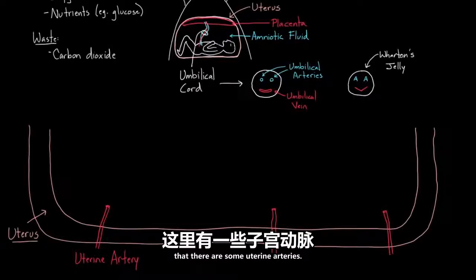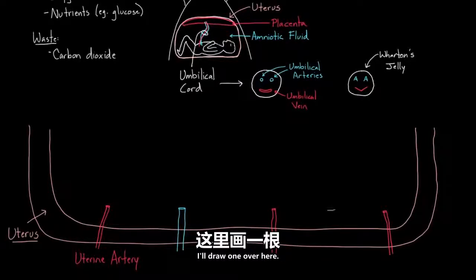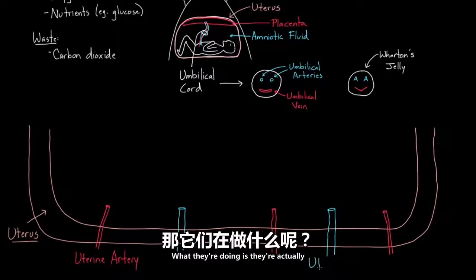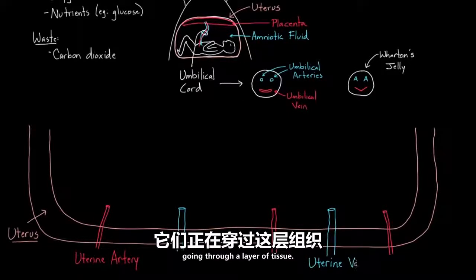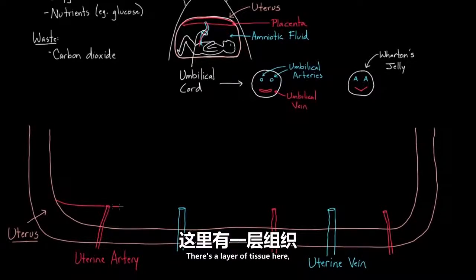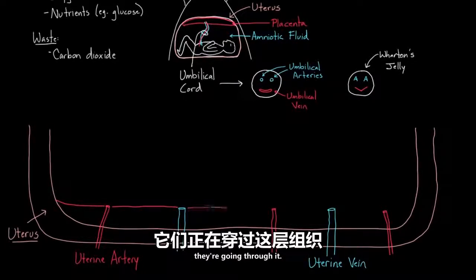Of course, there are many more than 3, but I just want to give you the concept that there are some uterine arteries, and there are also some uterine veins. Let me draw some uterine veins as well, and I'll draw one over here. So these blue ones are the uterine veins. I'll label this one over here. What they're doing is going through a layer of tissue. So let me draw in a layer of tissue for you so you see exactly what I mean.